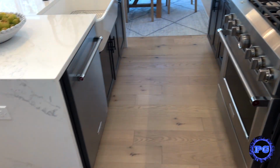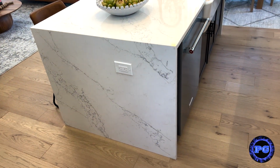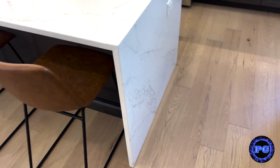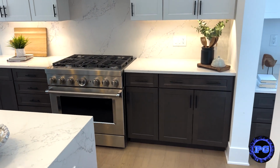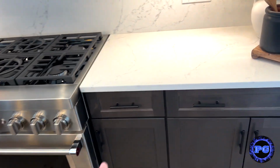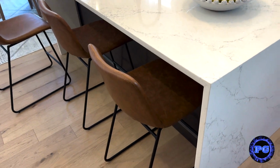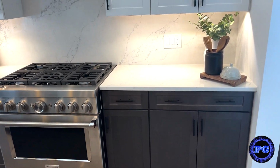But the big thing is maintenance. With granite, you're going to have to seal that every 6 months to a year, whereas quartz is one and done. Once you put this stuff in, you never have to seal it. They're both very strong. I have heard some stories with granite. Any countertop that's stone, if you don't level the cabinetry underneath, it could crack. Most likely will crack if you don't level it. So just make sure that you hire somebody that really knows what they're doing when you're adding your countertops in.